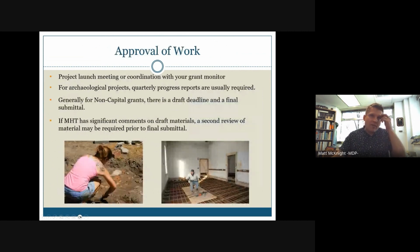So once you have a grant agreement in place, how do you go about having work approved? Generally, we encourage our grantees to set up a project launch meeting or at least to coordinate with your grant monitor in order to get the project fully underway and make sure that everybody is totally on the same page. For archaeological projects, we typically require quarterly progress reports because of the possibility of unanticipated finds in archaeology, we really like to be kept abreast of exactly what's going on at all stages of the project.